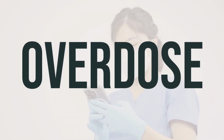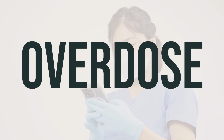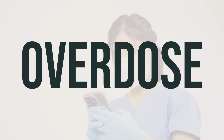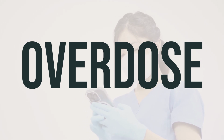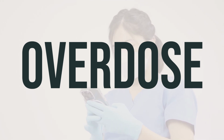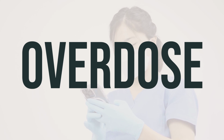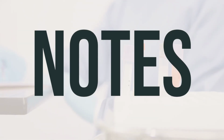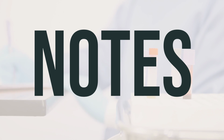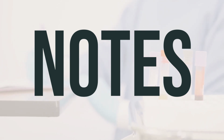If someone has taken too much Lenvatinib capsule and is experiencing severe symptoms like loss of consciousness or difficulty breathing, it is important to seek immediate medical help. In the U.S., you can call your local poison control center at 1-800-222-1222. In Canada, residents can call a provincial poison control center. It's important to note that this medication should not be shared with others.